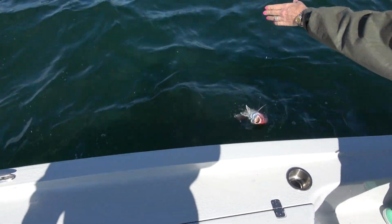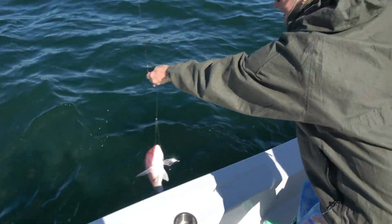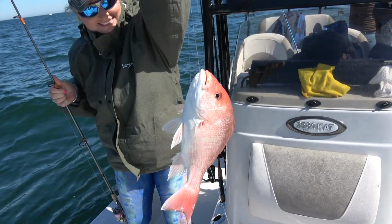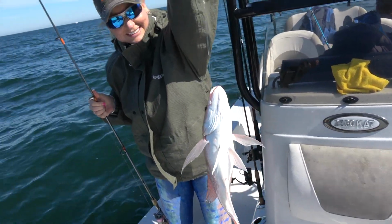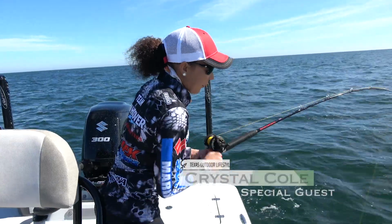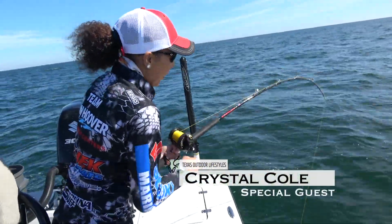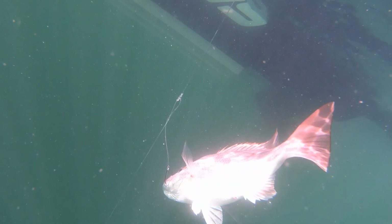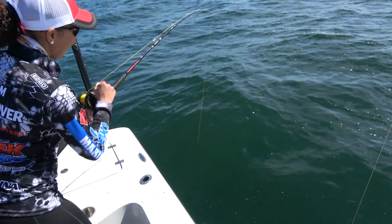A little bit bigger on this light tackle. Nice. There we go. Nice snapper, Vicki Lynn. Good job. So what do you got? Hopefully it's a nice big fish. Oh, pulling on that line. Get him, girl.